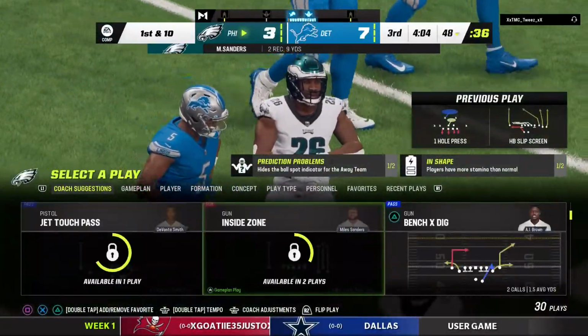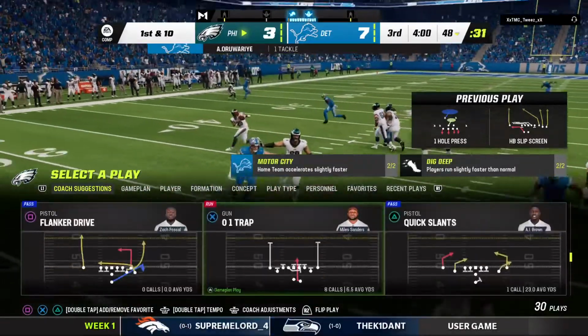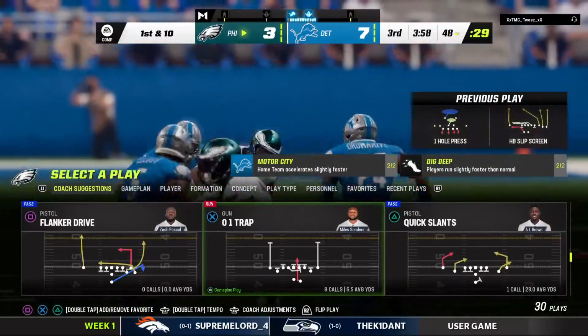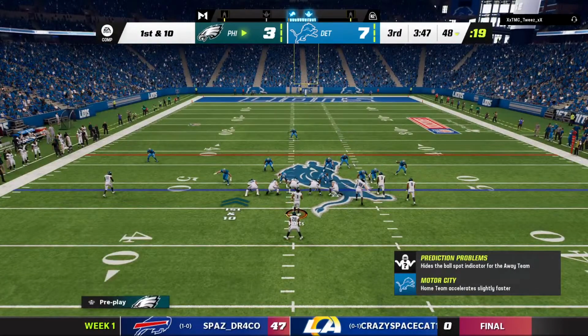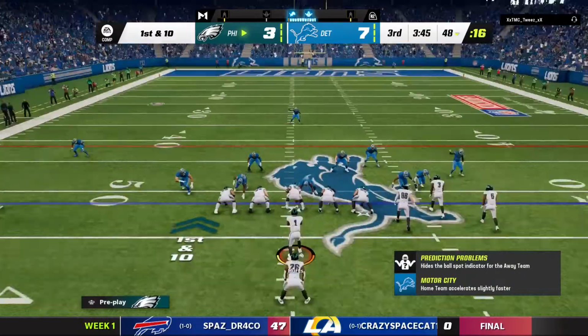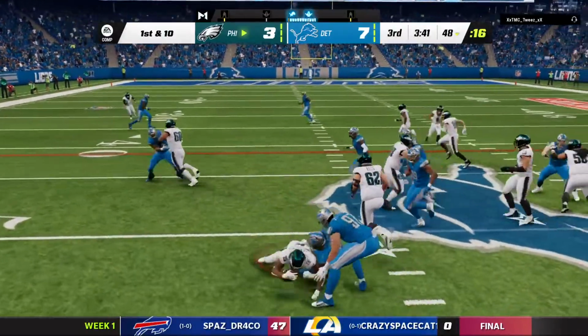It goes as a gain of 9, and it moves the chains. Let's give a little credit there. The offensive play caller sensed that the screen pass was available. Whenever you're getting a lot of heavy pressure towards your quarterback, that's when you're thinking about running the screen and using that pressure against the defense. And it worked very well there for a first down.